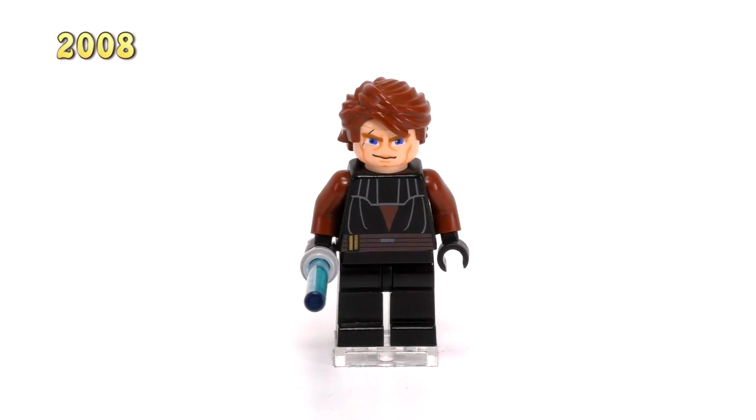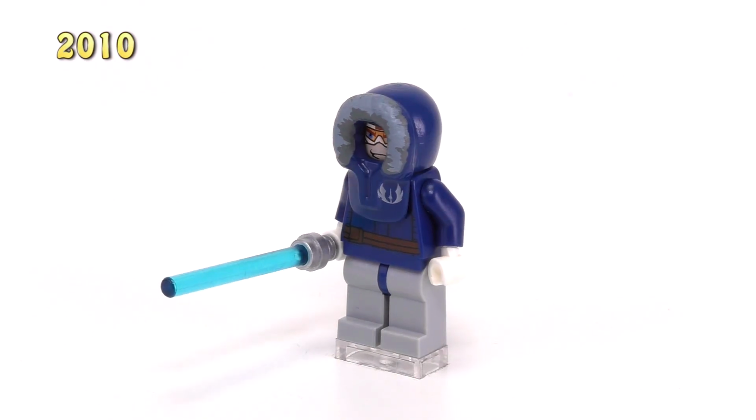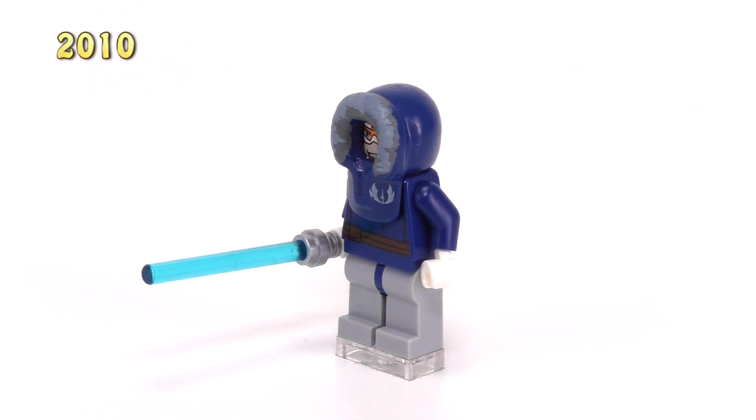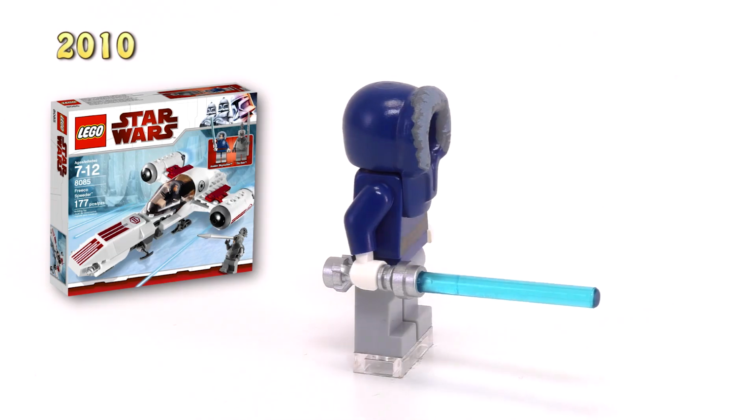A very solid minifig, but let's move on up to 2010, and in this year we got 2 very unique Anakins. And the first one here is Anakin in a parka. This figure is based on the Trespass episode in the Clone Wars show, and he's on that planet Orto Plutonia, or as they call it, Freako, because it's freezing cold. He came out in the set Freako Speeder, set 8085, and it's not a bad looking minifig.